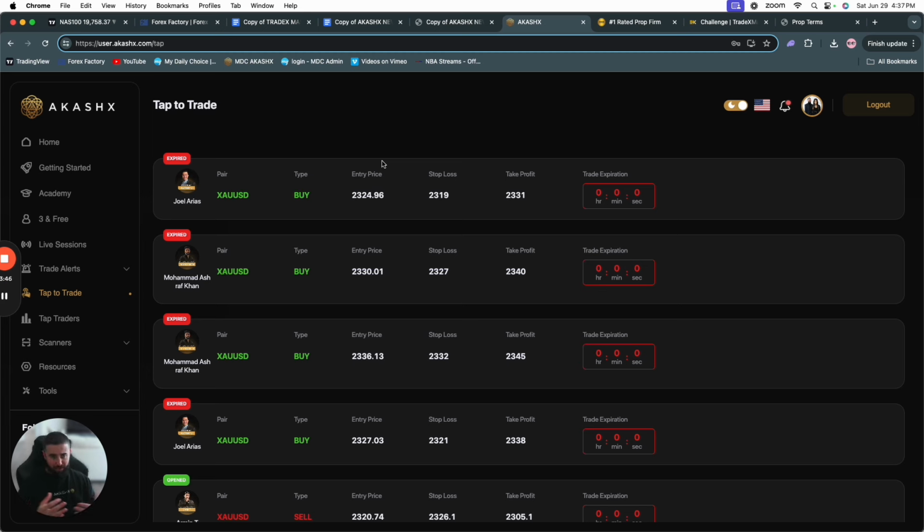Let's say we get a new Tap to Trade come in from Joel. He calls out a buy for gold. You will see approve for the trade. You can approve the trade, and from that point it will ask you if you want to approve the size of the trade, the lot size. When it comes to lot size, I highly recommend that you check out our academies here on AkashX that go over the basics and go more in depth, with a lot of examples of what lot sizes are, how to calculate them, etc.